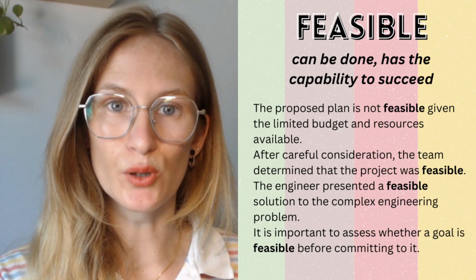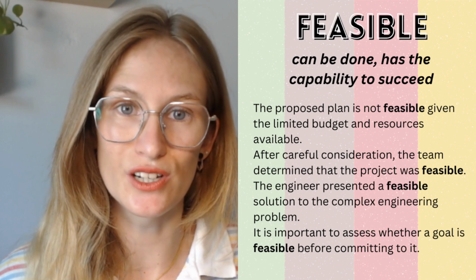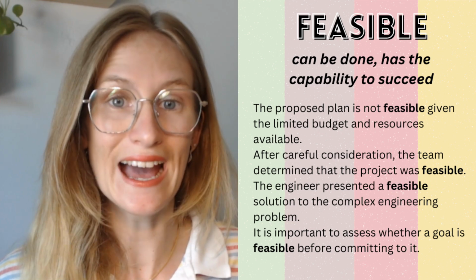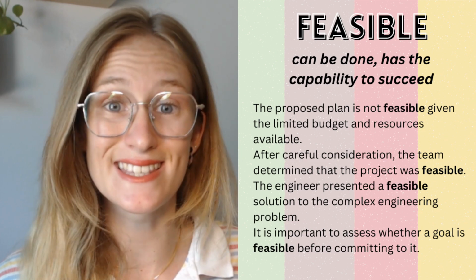Feasible. Now, feasible is a fantastic word to use in any situation because it just means something can be done or the ability to do it is present, is there.